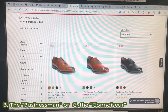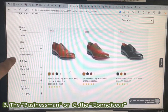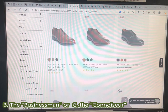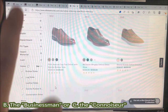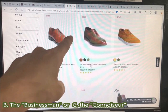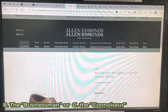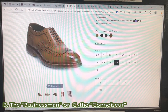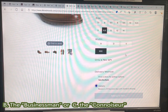Now let's just say I leave it on featured, so the higher price ones. Let's find something Day Night. Let me go over here to soles and let's go rubber, lug, Day Night and combination. In other words, let's avoid the tap sole because you're category B. You don't necessarily want to wear galoshes and things like that. Let's do this one, 329, the McTavish with this lug sole. That's kind of cool. If I were to put this in my cart, seeing all the sizes, I would get 11.5, triple E, only a few left, and add to the cart.